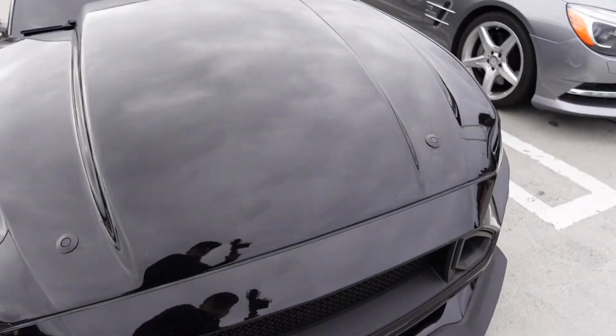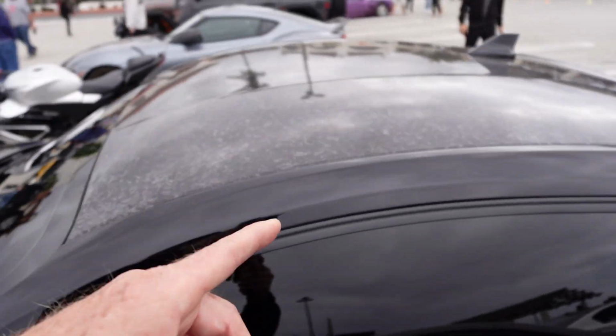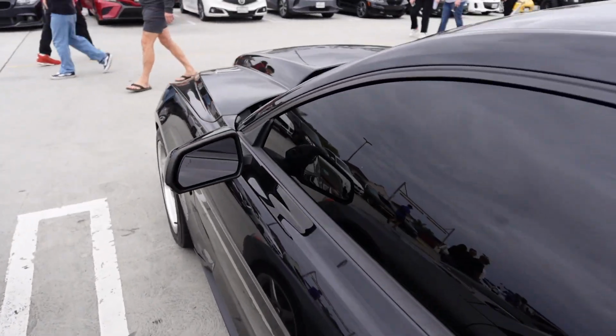High cowl hood. Can't tell if that's carbon fibre. I'm guessing it probably is. It's got a carbon fibre trunk as well. Tough looking. Oh, and then the roof's done in what looks to be like a forged carbon. I'm not sure if it is or not, but still, it looks pretty tough, right?